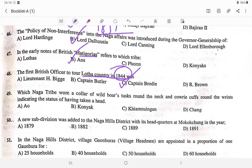Which Naga tribe wore a quarter of wild boar tusk round the neck and cuffs round the wrist, indicating the status of having taken a head? Head hunting was practised. It is Konyak.